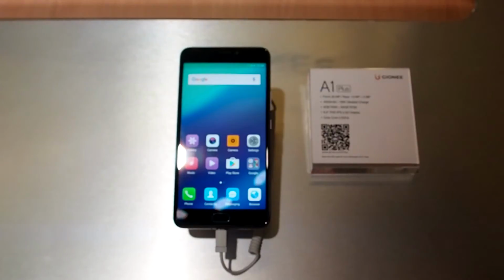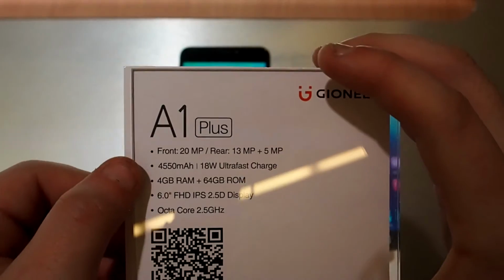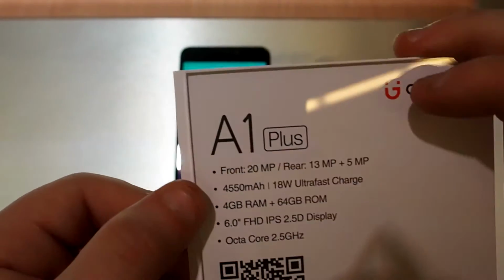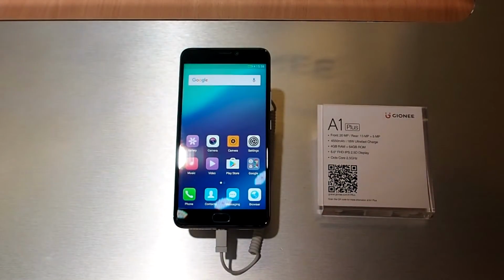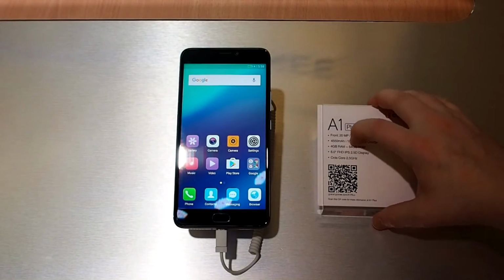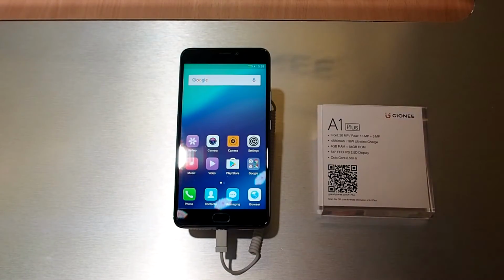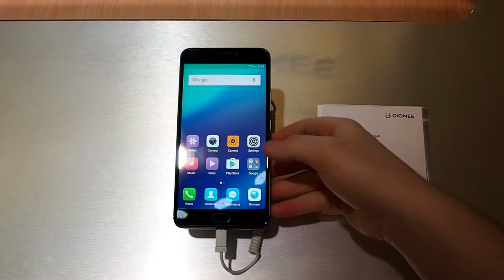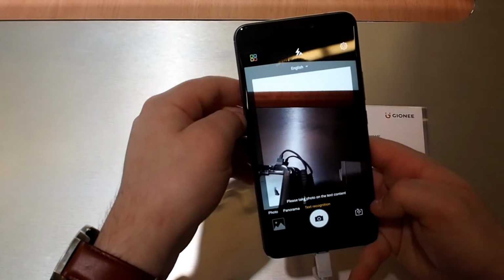But the important thing about the A1 and the A1 Plus is what they're calling super selfie, super battery. And you can see from this little thing here, the super battery, 4,550 milliamp hours battery. That is insane, guys. And super selfie, well, have a look at that. 20 megapixel front-facing camera. And I was dumbstruck when I saw this on the presentation. So if we go in, they're doing some really impressive things.